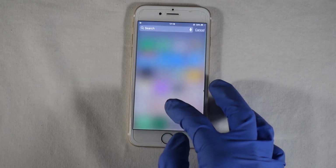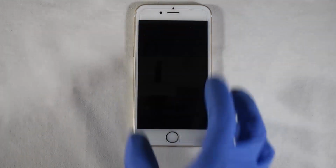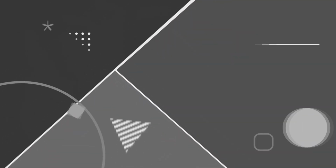This phone, however, is an exception, and it is currently my daily driver. It released 5 years ago, and it is the iPhone 6s.